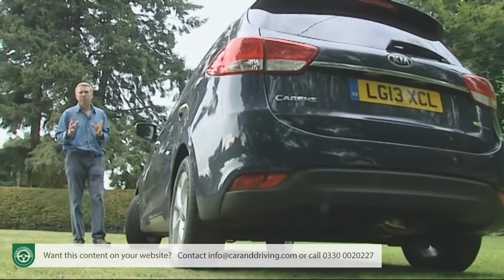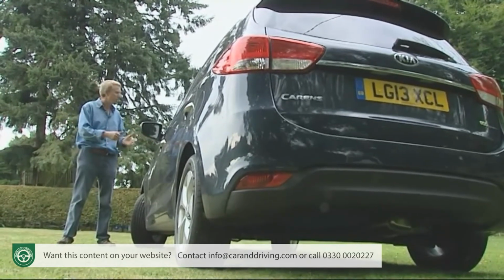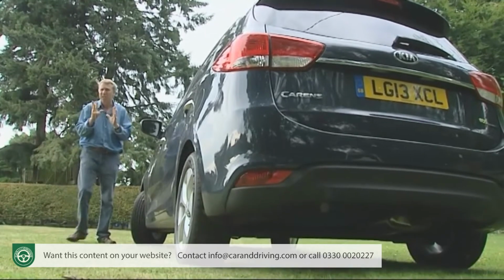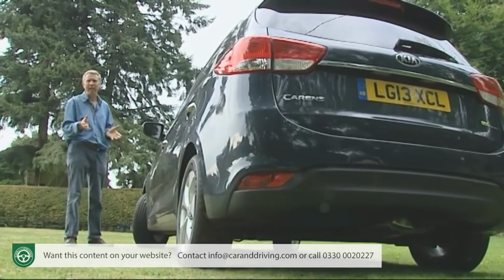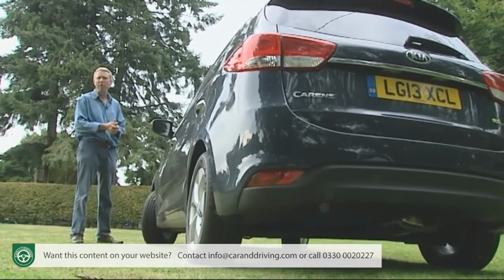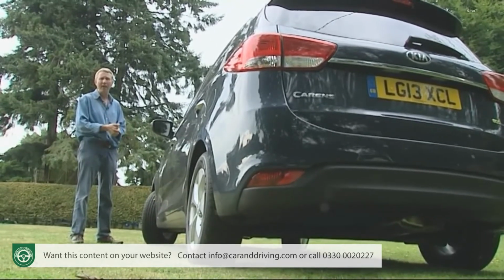Alright, so much for the perspective. How exactly does this Kia stack up to its immediate rivals on price? Pretty well is the answer. The £18,000 asking figure for the entry-level petrol 1.6 is about the same as you pay for a comparable base petrol engine Toyota Verso or Chevrolet Orlando.